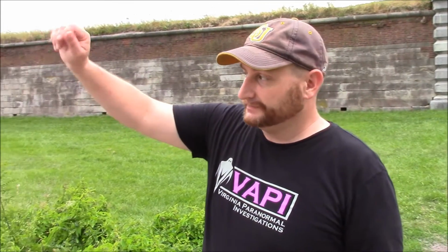Oh, this is the front gate. Main gate. Yeah. This was used for mortars during the first battle here, which I think was the only battle here. And so, yeah, I found a nice breeze over here.